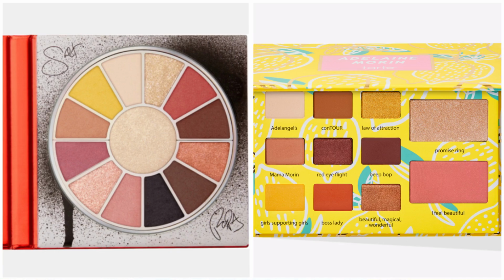Another one it really reminded me of is the Tarte and Adeline Morin. I'm not sure if I'm saying her name right, but I think that was in their Sugar Rush collection. And this palette, again, looks really similar. With the addition of the blush in the Tarte palette, you have that pinkish shade that the Yes Please palette didn't have. You could also probably use that one on your eyes, but it has a very, very similar overall vibe again. I'm not sure if the shades line up exactly or if it's a shade for shade dupe, but I do think you can get very similar warm tone looks with this one.